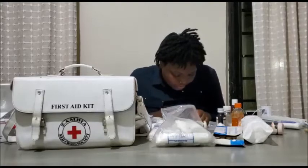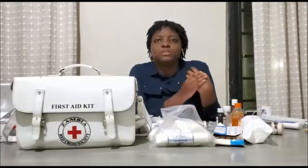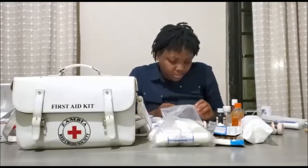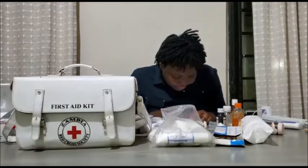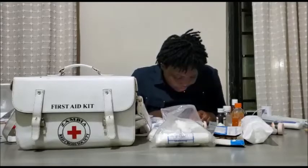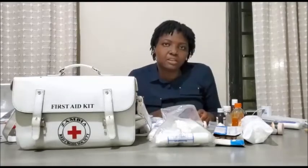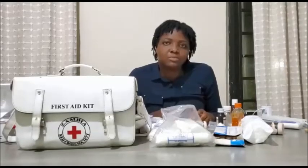You want to elevate that limb if it's a limb that is hurt, and you want to immobilize it, because if it keeps on moving, it will be painful and it will be difficult for the bleeding to stop. So you want to immobilize and elevate that place so that healing is not disturbed.